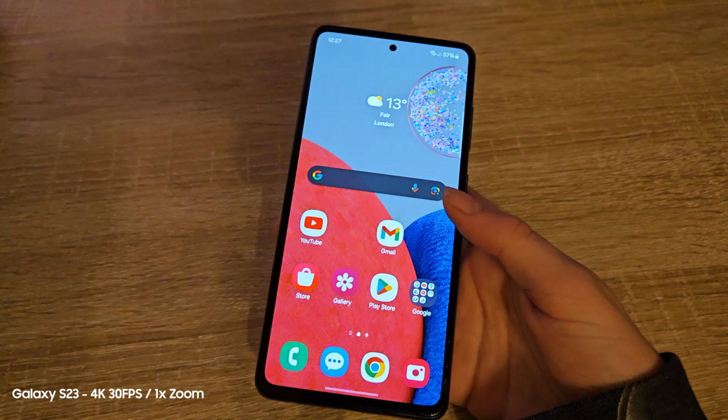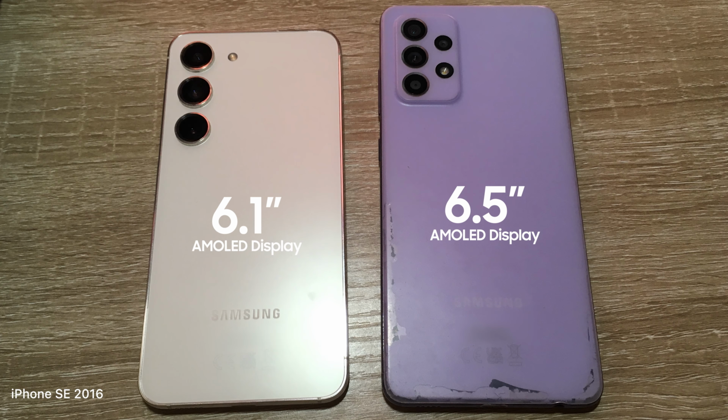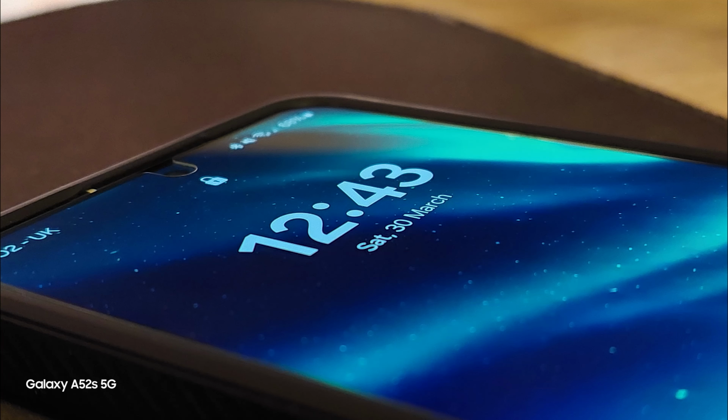My hands aren't very big, so larger phones are a bit awkward for me to use. However, unlike the SE2020, which has a 4.7 inch display, the S23's 6.1 inch display doesn't feel too small and doesn't feel overly massive like my A52s with a 6.5 inch or the A13 with a 6.7 inch display. It makes it comfortable to use it in one hand with Samsung's one-handed mode always there in case you need it, and the display does look really nice.